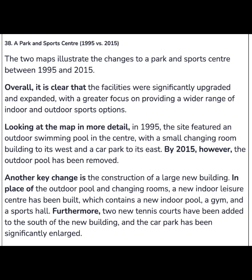Looking at the map in more detail, in 1995, the site featured an outdoor swimming pool in the center, with a small changing room building to its west and a car park to its east. By 2015, however, the outdoor pool has been removed. Another key change is the construction of a large new building.